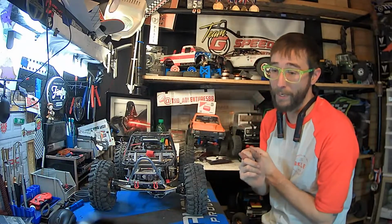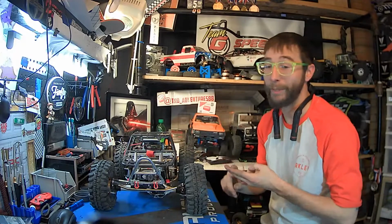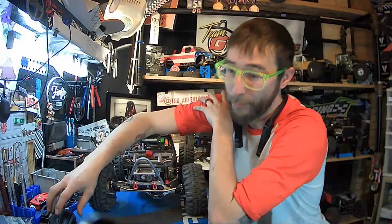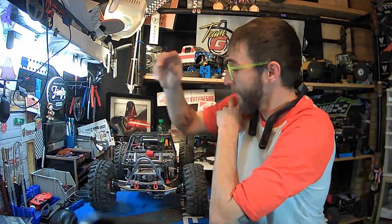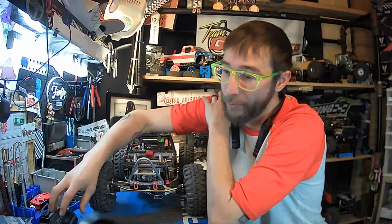Micro X is 3S capable, Copperhead is 4S capable, and the Mamba X is 6S capable. Those are my three ESCs of choice. All three of those ESCs can handle sensored motors, so that's always a plus.